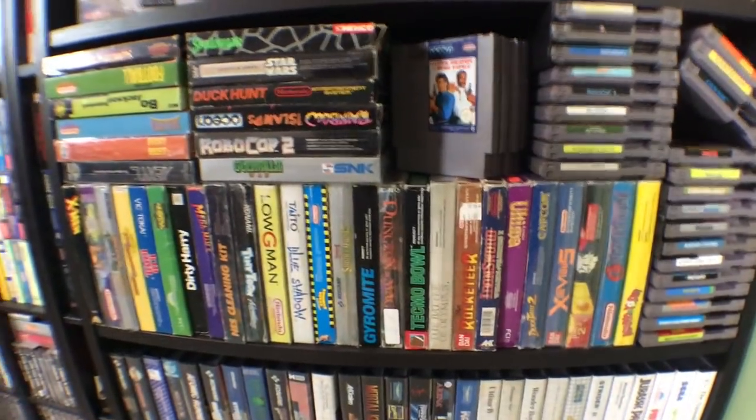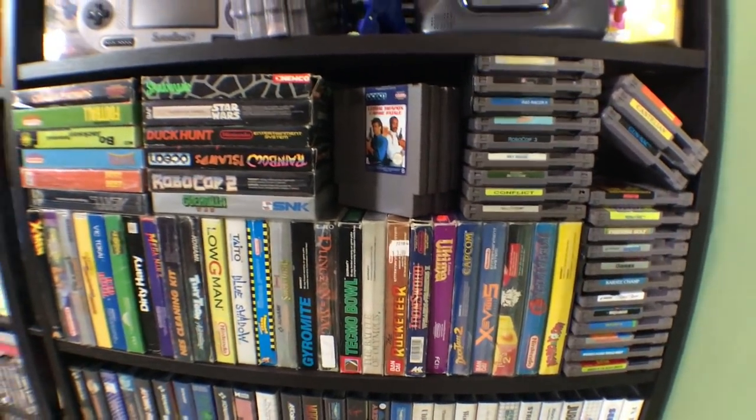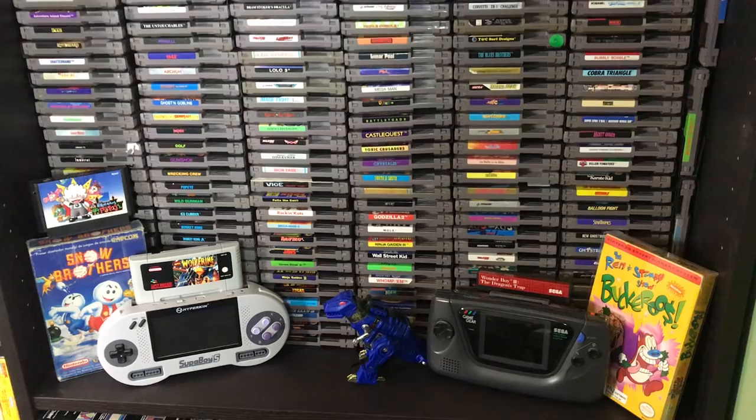So yeah, here's the overflow of all the other box games and just more NES games. I am going for a full set for the NES, but I don't think it's ever gonna happen though.